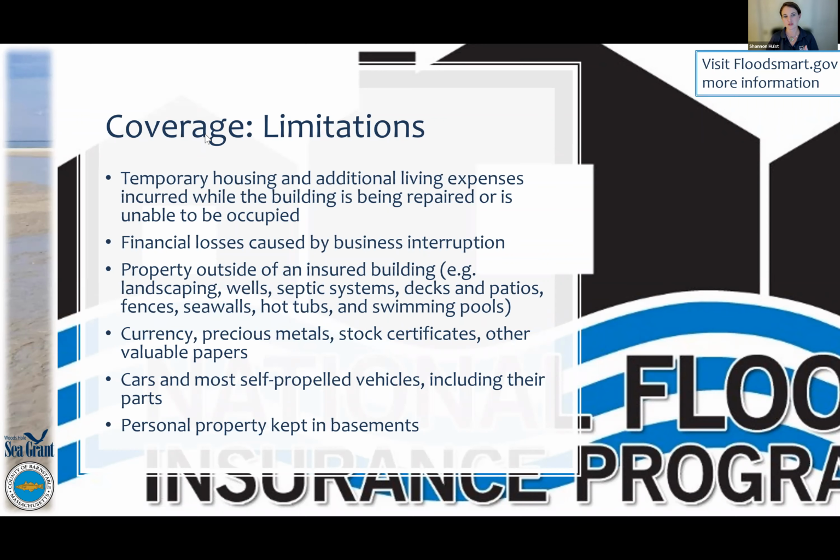Currency, precious metals, stock certificates, and other valuable papers, those things that have value in and of themselves, cannot be covered. Cars are not covered by flood insurance. Any flood damage to a car would be covered under the car insurance, not the flood insurance. That comes up a lot.